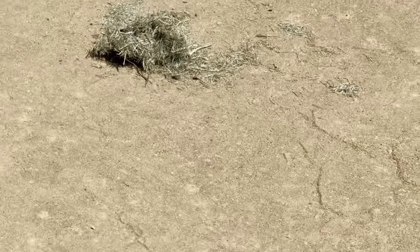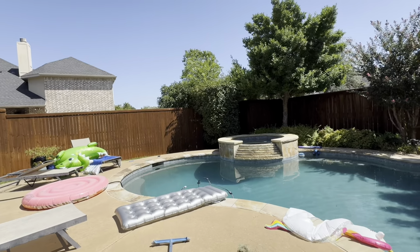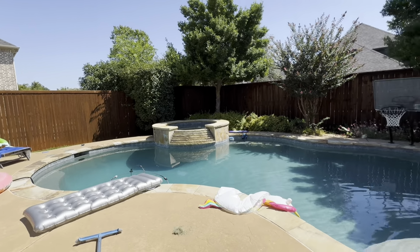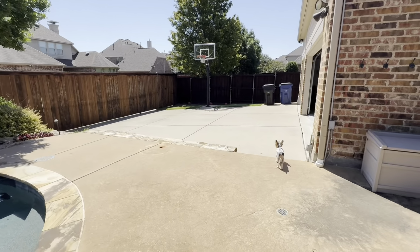As you can see, there's a big chunk of grass there. Dree's job is to blow everything off, so I guess he's about to do that. Looks like all the floats got thrown off the grass because they had blown over here. Here's little Lucy checking everything out.